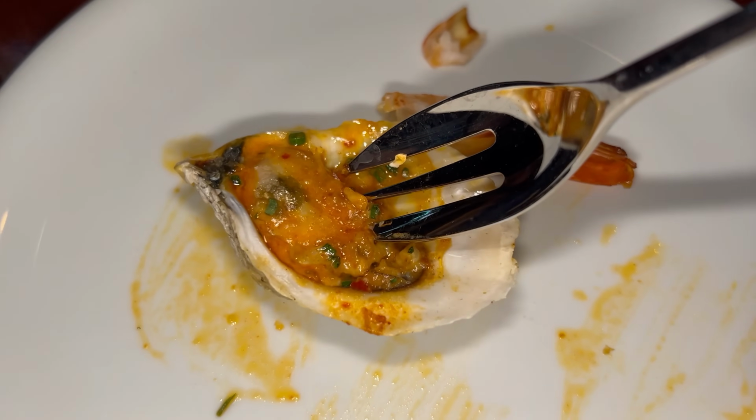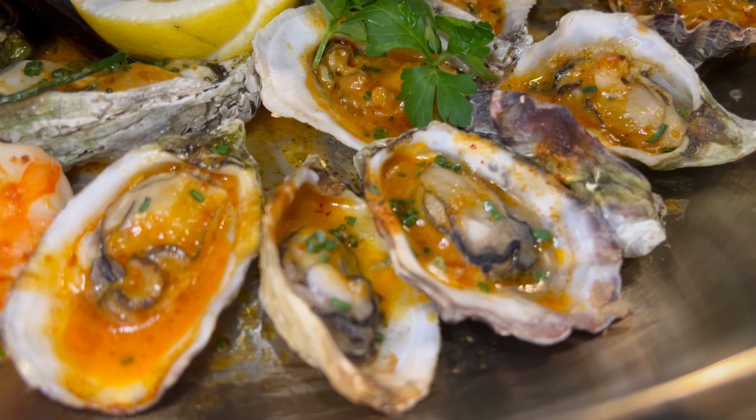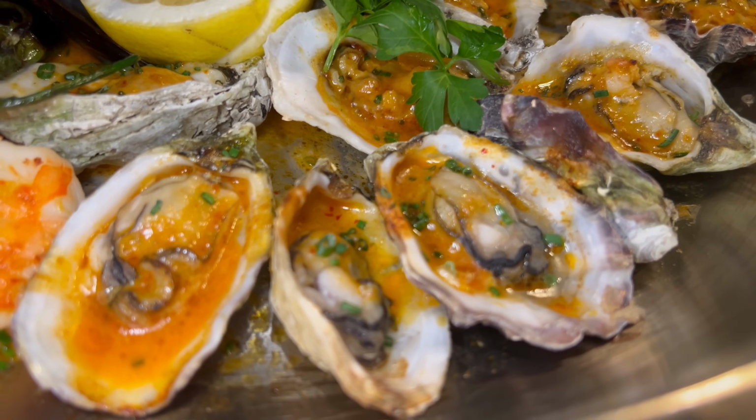Next up, we'll go in on the oysters. Beautiful looking oyster here, and knowing that it's covered in the sauce, I'm already excited. Oyster time. Oh yeah, that was good. A nice oyster here, although unfortunately just a little bit mushy in texture for my taste.